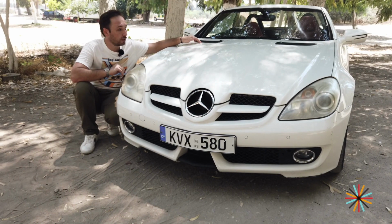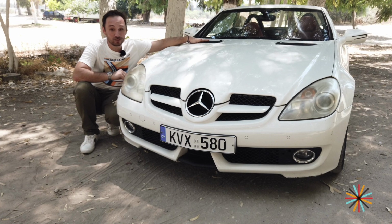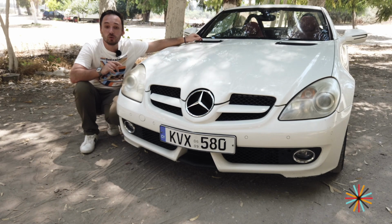And as well, on the bonnet, if you see here, we have two places that you'll think are decorative, but no, they are not. They are used in order to cool down the engine.